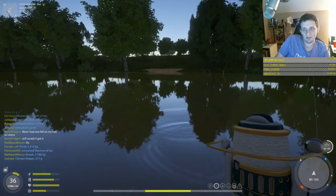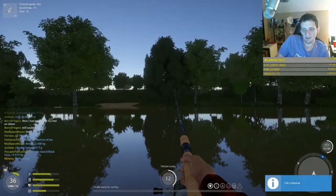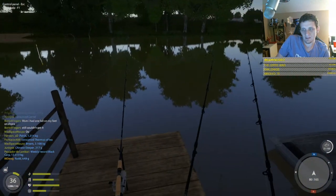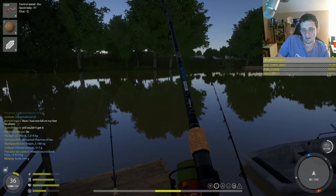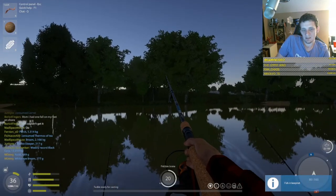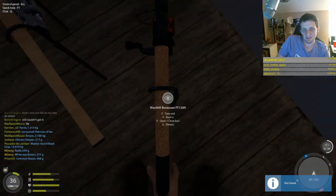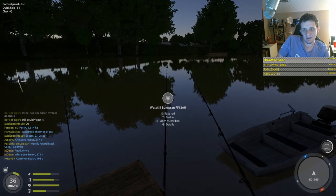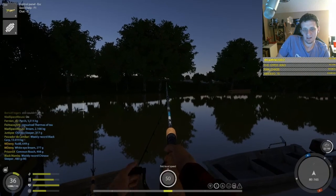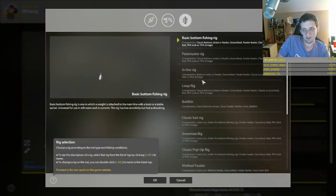That's not what we're fishing for. This might be a reasonable place for bream species at night. I don't know. Not a reasonable place for grasshoppers, though. It's been awful.